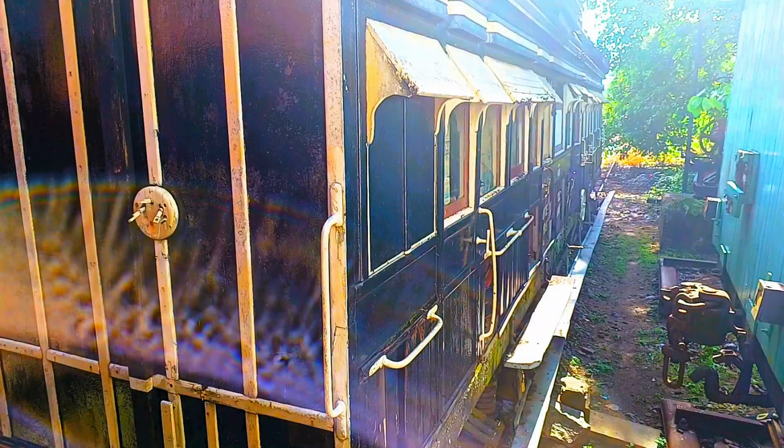That is obviously a wooden carriage that has transported passengers in the past.